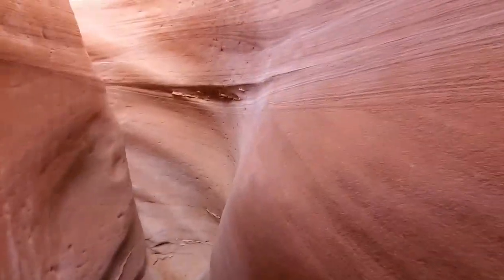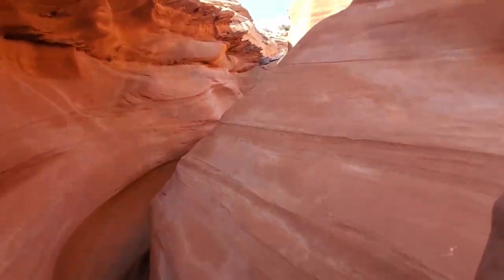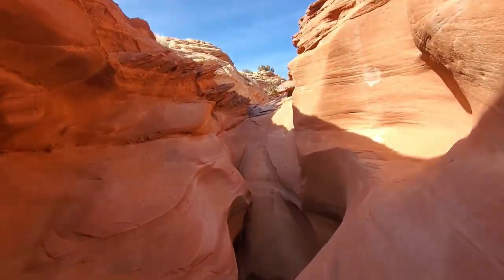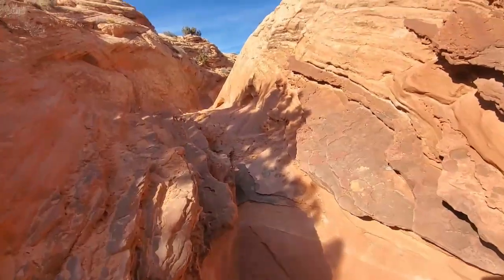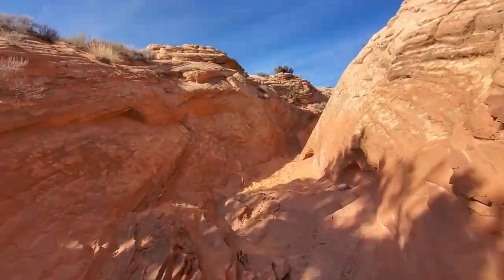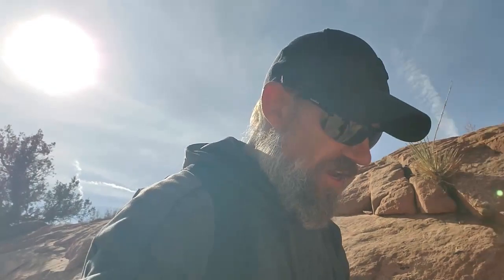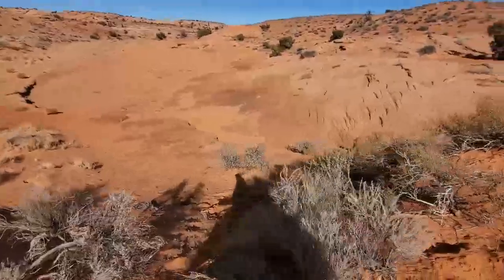I did have to take my backpack off to get down this way. Coming up and around. Okay. Ooh. So I made it out of the slot canyon alive. I didn't get stuck. Had to remove my backpack a couple times to squeeze through, but I expected that. Now, there's a cairn down there, so I think that's where the slot is.